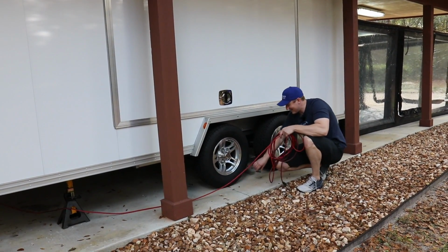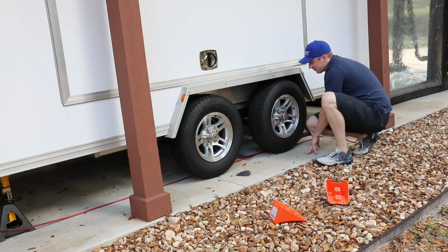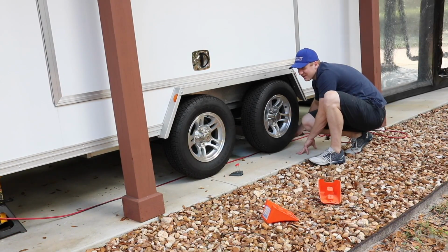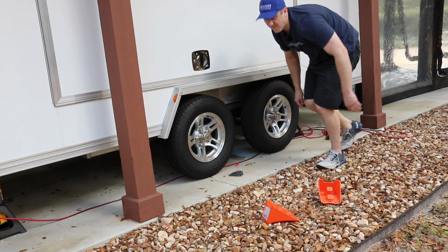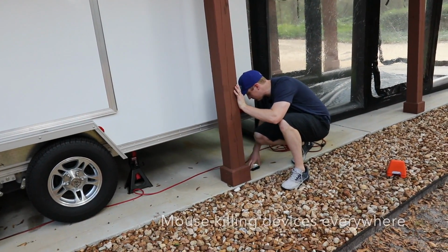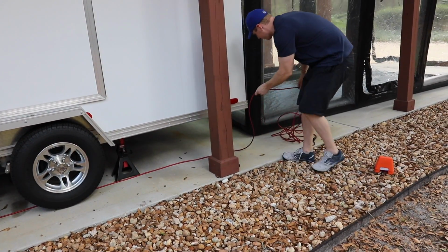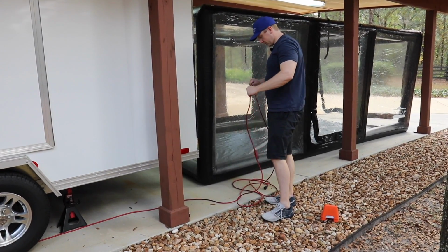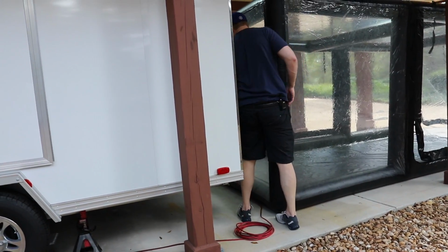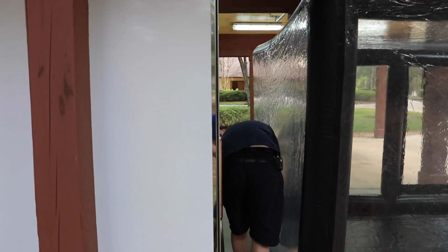Oh, shoot. Grabbed the mousetrap on the wrong side. I just don't want to see it on the other side. Up, probably get some zip ties. Right in here. Now there's a hole in the bottom of this thing. Run the power cord through.